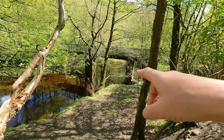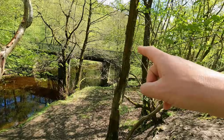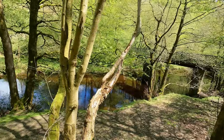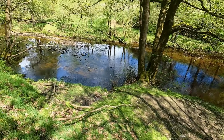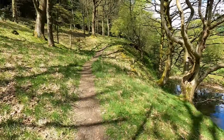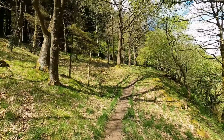There's that bridge again. Look, you can see it's got the concrete supports. That seems a bit heavy duty just for a footbridge, and it's not wide enough for a tractor or a vehicle. Very curious. Now the water, if you can see it down there, is flowing. So this is pretty much where we meet the Ashop, just on the other side of that bridge. And I'm going to walk up here, look at that beautiful dense woodland, and meet up with the footpath again.